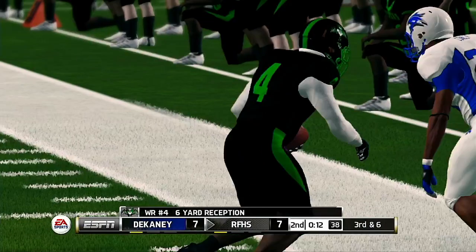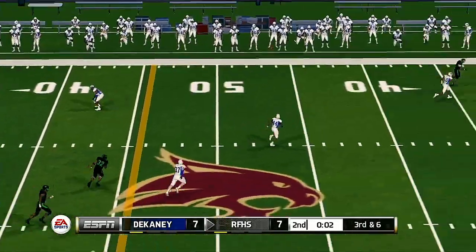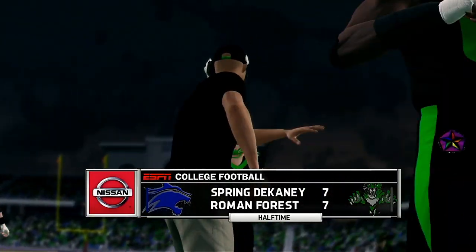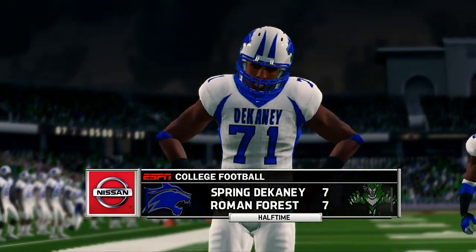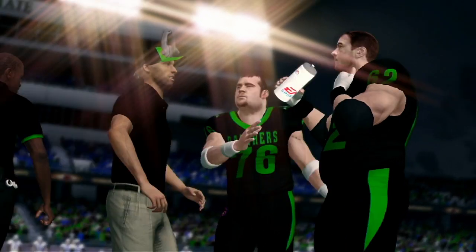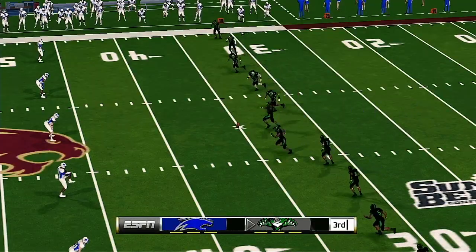Finds his man, and they take him down immediately. He wants it all, going long. And a great catch. And they make the stop at the 11-yard line. We've played a half. We get a tie game at 7-7. And we welcome you back to the action here, just about set for the second half.